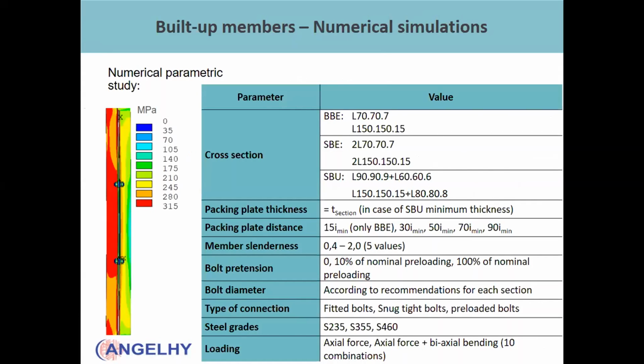Here you see now the matrix of numerical simulation parameters. As for the laboratory tests, we performed simulations on BBE specimens, back-to-back connected members, SBE specimens, and SBU specimens. We varied the distance between the packing plates, the member slenderness, and also the bolt pretension in order to study the influence further. We studied fitted bolt connections, so without any preloading, snug-tight bolts, also without any nominal preloading, and preloaded bolts, different steel grades, and different load combinations: axial force for BBE specimens, and for SBE and SBU specimens, axial force and bending moments.